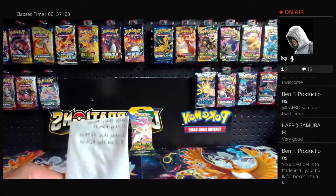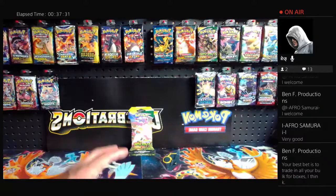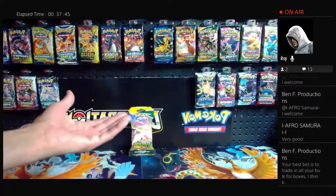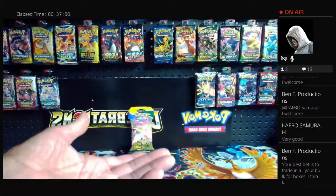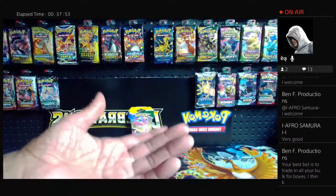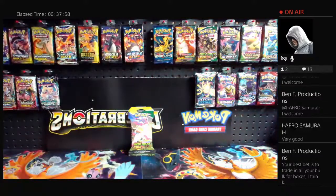I think you got the Inteleon in that Battle Styles as well. So, Battle Styles has the alternate arts, which gives it the edge over Darkness Ablaze. Hell, it might give it the edge over Vivid Voltage too. But guys, these are some sets that these guys are talking about, saying that Modern is not investable, and that we shouldn't be buying Modern to invest in, because it's not going to go anywhere.